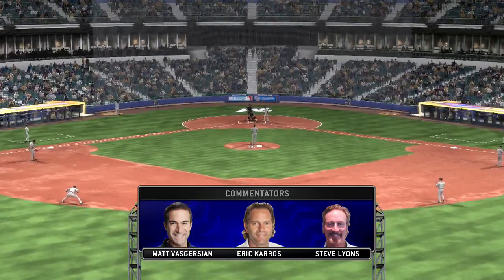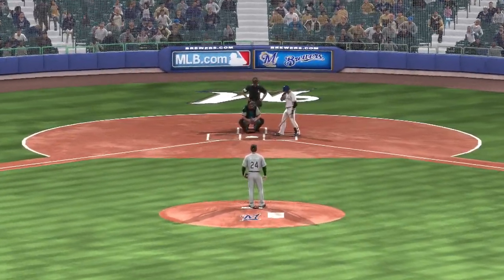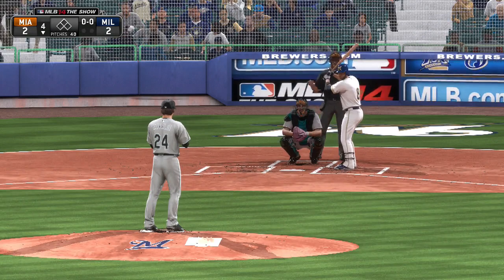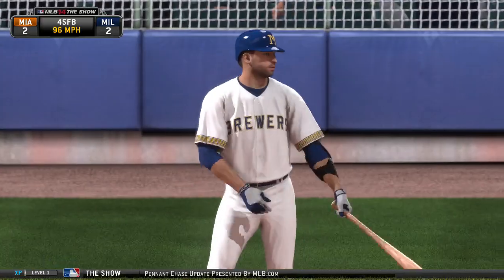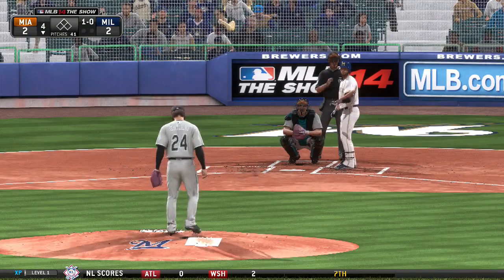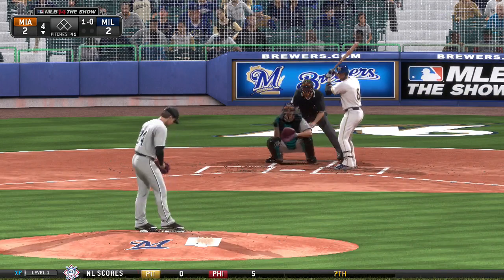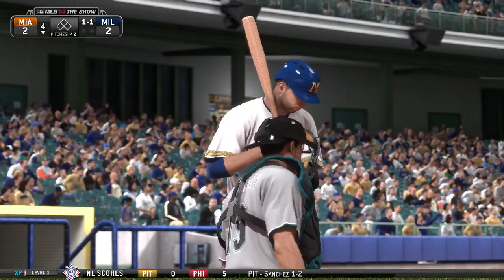Back with Eric Harris and Steve Lyons, Matt Vasgersian, as Ryan Braun steps forward to get things started here in the Milwaukee half of the inning. First pitch coming. A fastball off the plate away. It's ball 1. And he couldn't pull that one back as he clearly broke the plane to the plate, and that'll be ruled a strike.